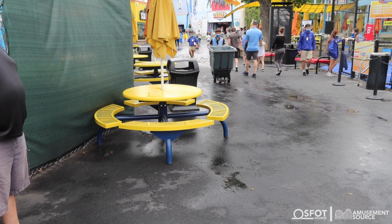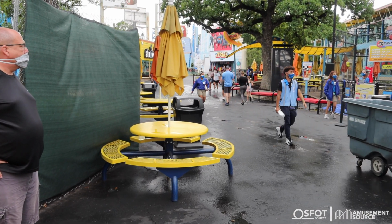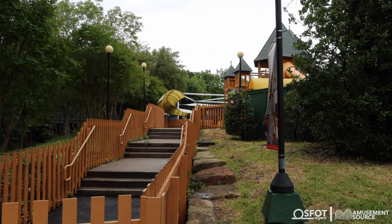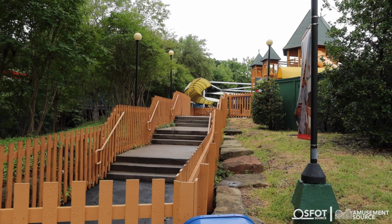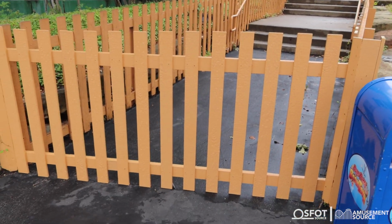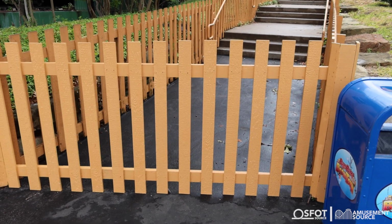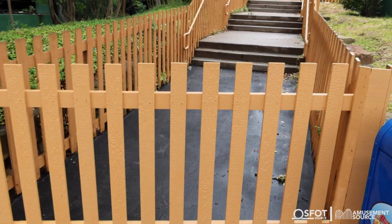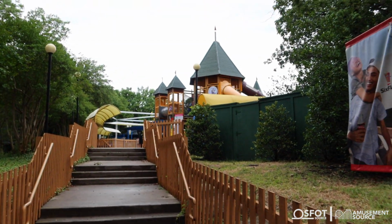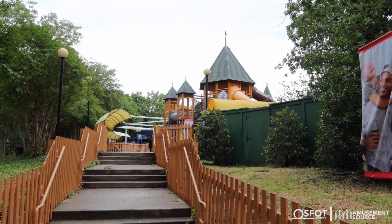You can also see that lots of tables from All American Cafe have also been shifted out this way to promote that social distancing. I think one important thing to point out is that over here in Bugs Bunny Boomtown you have this big play area, this big jungle gym, and it is substantially blocked off with a semi-permanent fence. So obviously with the way things are going with the pandemic, everyone touching common areas and being up in each other's face isn't the greatest idea.